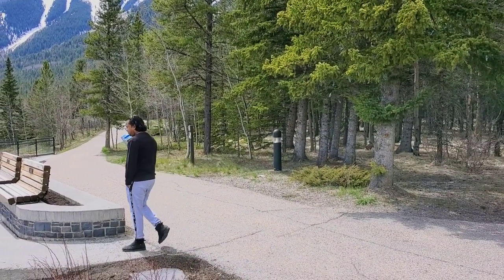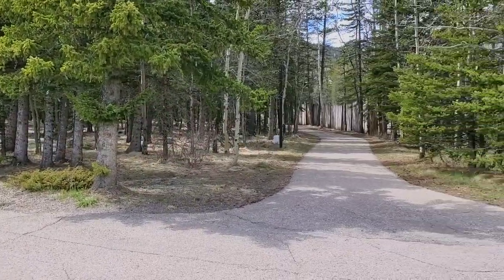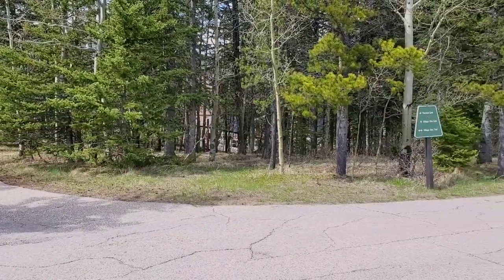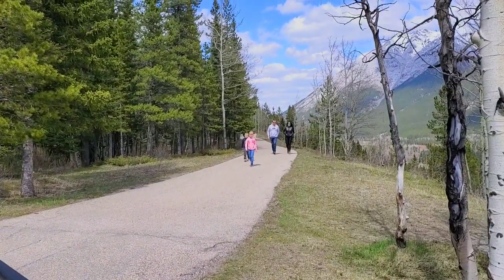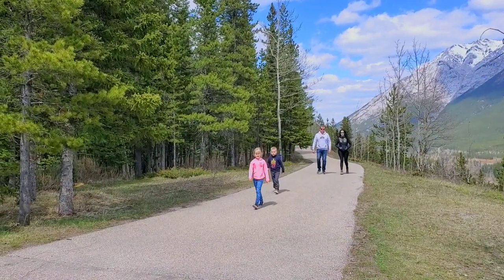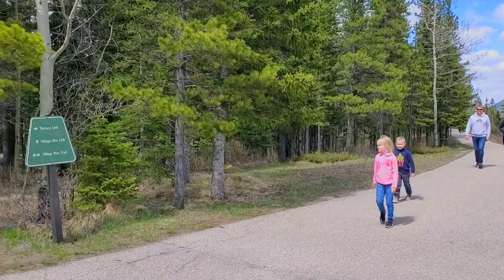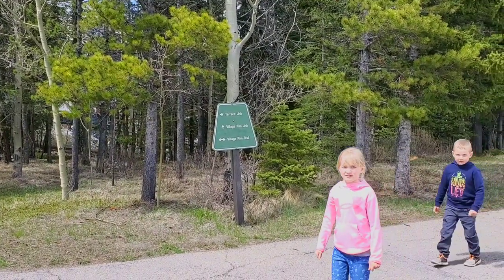So, you can go all the way on this way, trail. Or, you can choose that way. So, people are coming back from their trail, and there is a trail map and sign you can see.